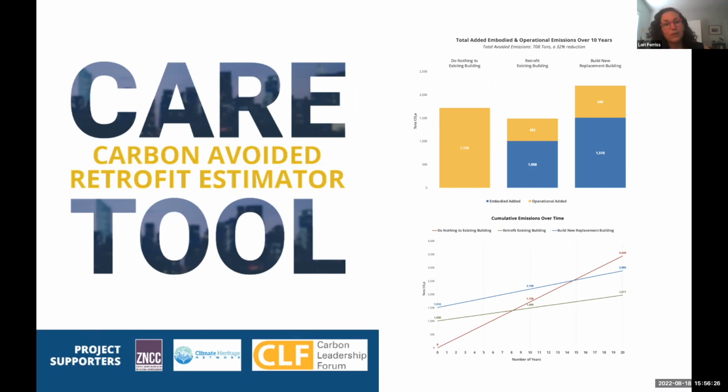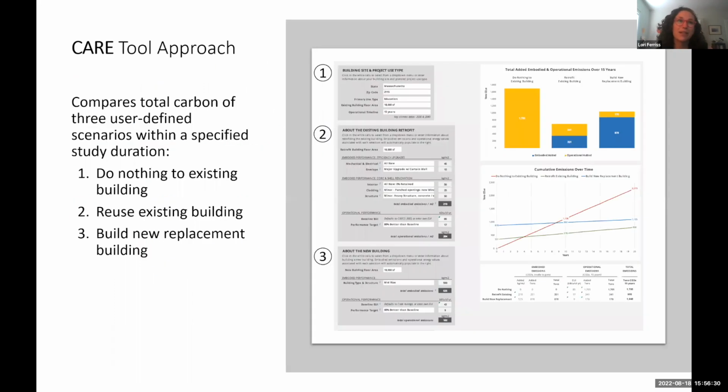I think everyone here is familiar with the tool, but essentially it is a high-level estimator that compares three scenarios. What happens if you do nothing to an existing building? What happens if you reuse it and upgrade its performance? And what happens if you replace it with new construction? And then you compare the total carbon emissions results of those three scenarios across each other.